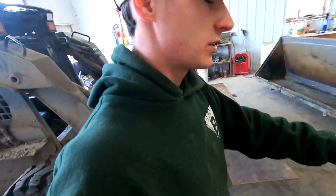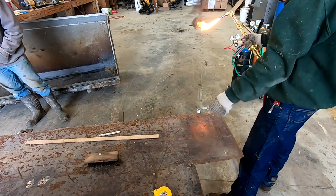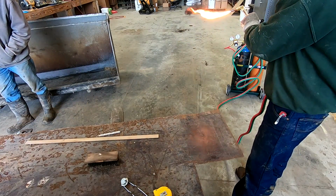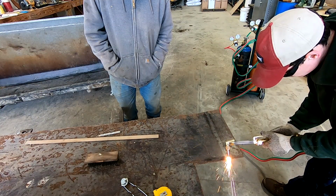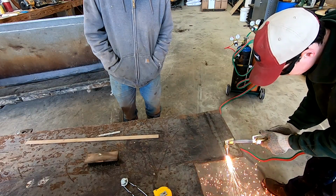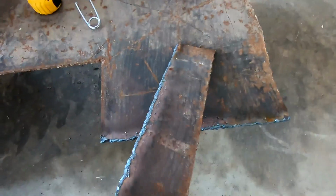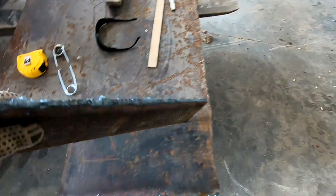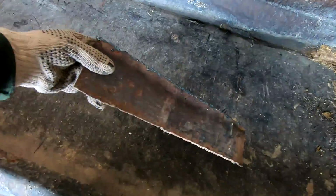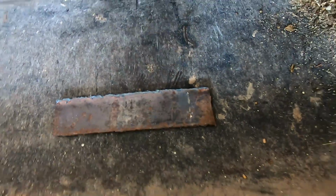I'm gonna go ahead and make my first cut here. Got a line drawn. I don't have a lot of experience with the torch, so we'll see how it goes. Try my best here. So I got one here. Just gonna have to take the grinder, clean the edges up a little bit. And then we'll slap it right on there. Throw a weld on, we're good to go.